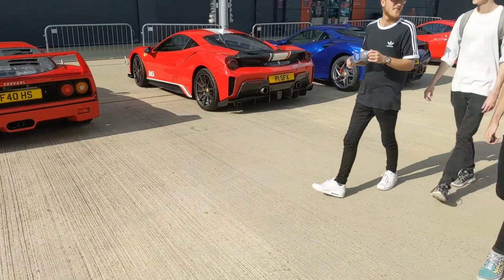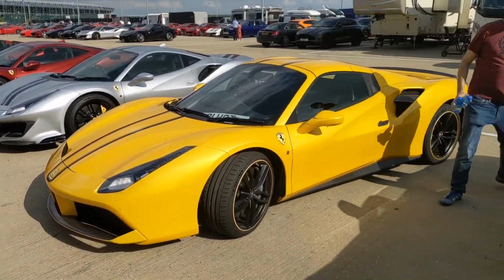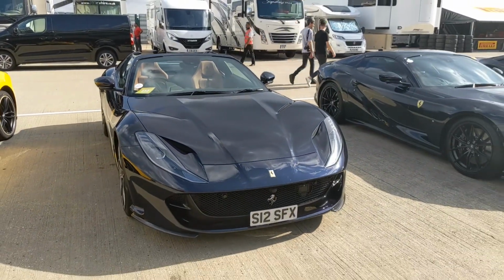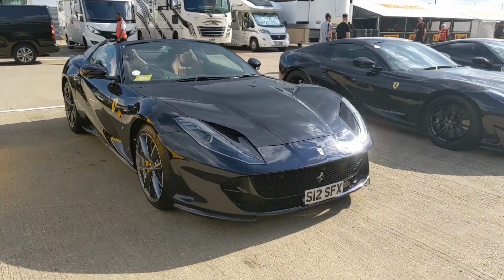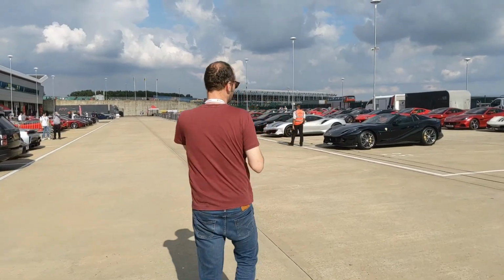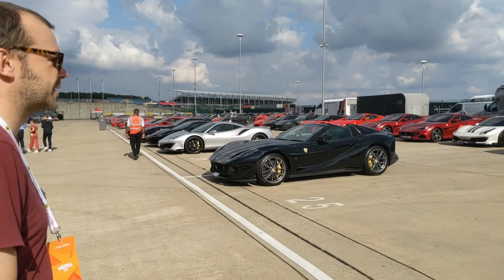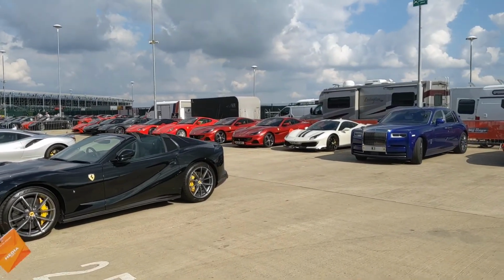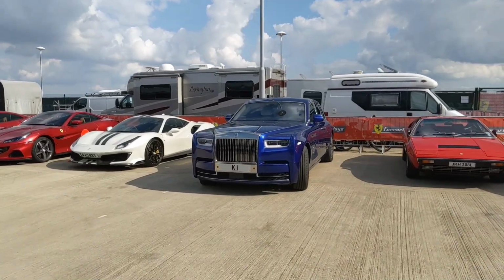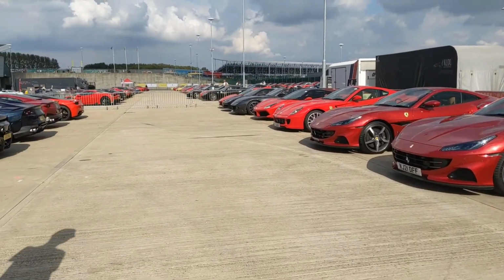Keep moving around. Got an 812 Spider GTS, what do they call it? GTS, yeah. The convertible version of the 812 Superfast. Again, just such a good looking car. Really like it in that dark blue as well. Excellent choice. Keep moving, there's another 812 GTS over here. Oh, there's a Rolls Royce Phantom as well. That is massive. I mean, these Ferraris aren't small, but that thing is absolutely ginormous, isn't it? Bit of a statement car, to say the least.